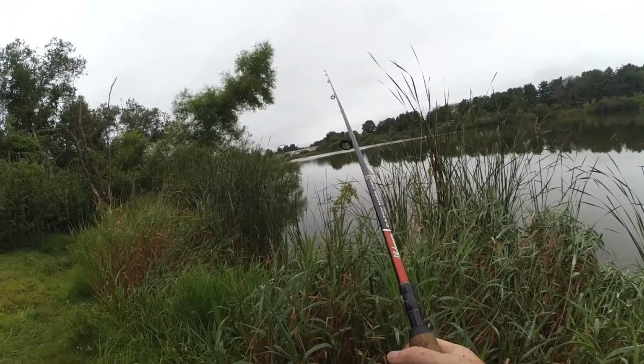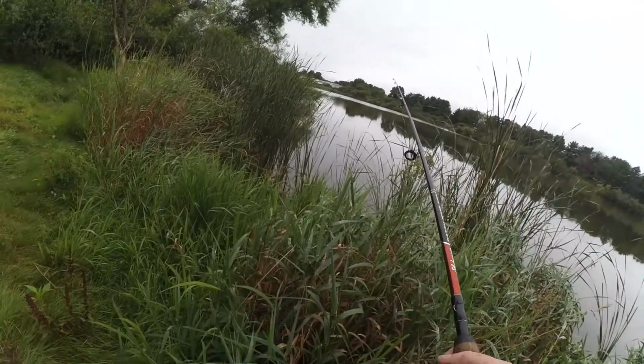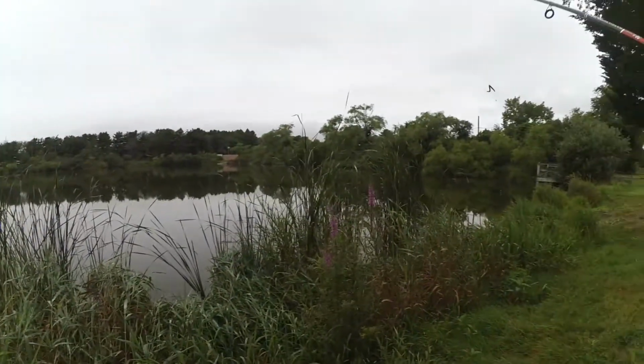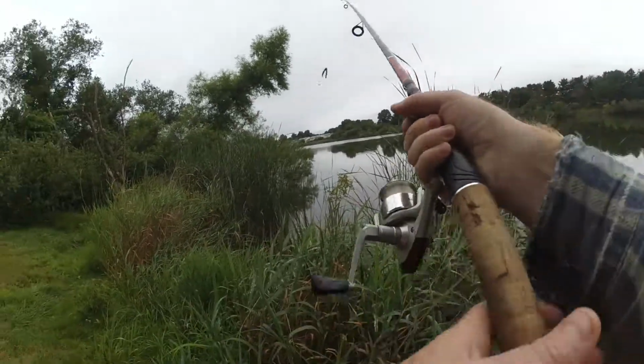So good, we know there's bass in this lake. It's not just the trouts of the world. So yeah, that was like a 15-inch largie. Something like that. Not too heavy, kind of skinny.